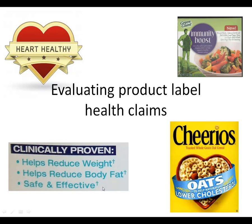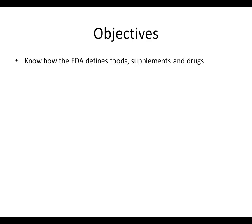So here are 4 different examples that you might see on a food label. All 4 of these have come from packages. It might say heart healthy, it might say it boosts your immune system, it might say that it lowers cholesterol, or it might say that it reduces weight, with lots of little hash marks after the statements. So by the end of this video, you're going to find out which is the one that actually has some scientific evidence to back it up, even without reading anything in the scientific articles.